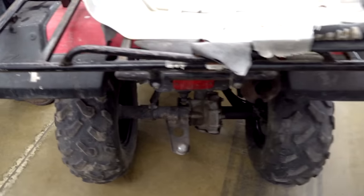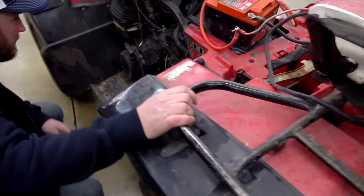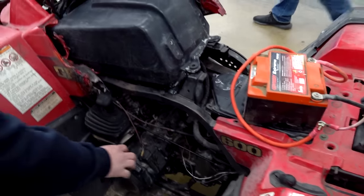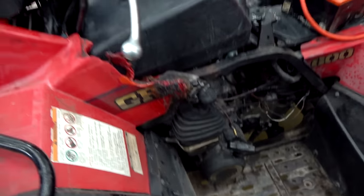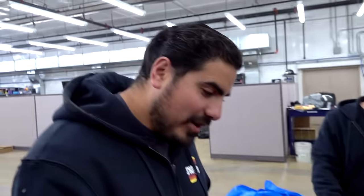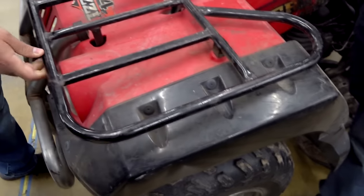Yeah, the exhaust has some issues. Aesthetically very bad, but mechanically, okay. The starter clutch is pretty bad as well, but it works. Okay, you're going to want to go to your computer right now and start ordering maybe a whole new quad.